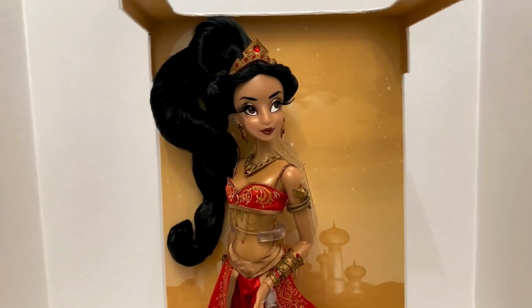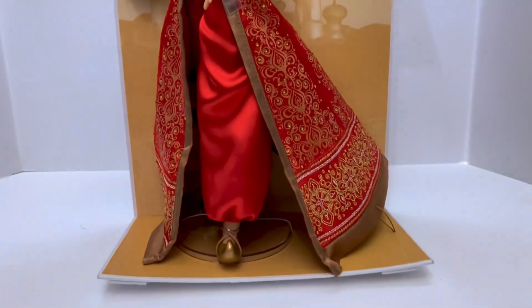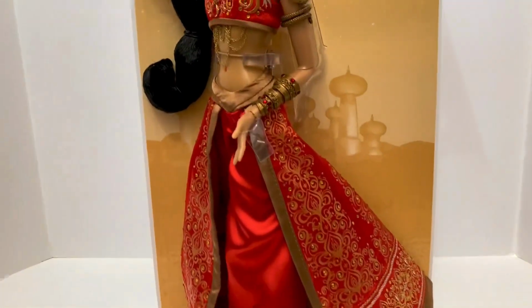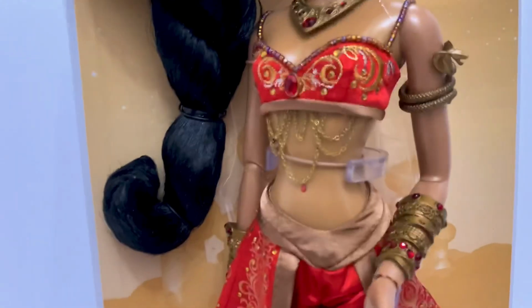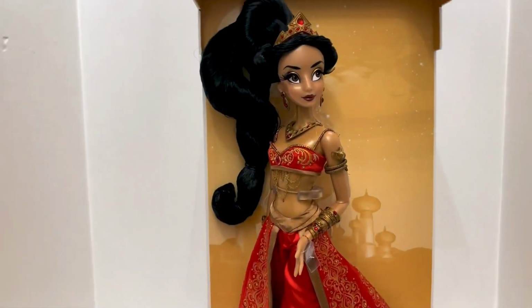So I am super, super excited to add her to my collection. I now need to find a room for her. So this should be fun, but all the same, it is kind of fun. Oh, one thing I did want to point out, she does have a little red gem in her belly button instead of a teal gem like the Disney Store release Jasmine had.